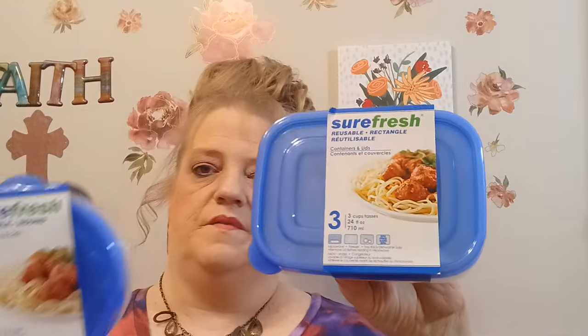Anyways, let's see. I had to get some more. These things disappeared. These are three of them in there, and there's four of these in there. You know, and they work just fine. You can put them in the microwave, but if you're anything like me, once they hit that microwave and get that white crud on the bottom, I'm done.